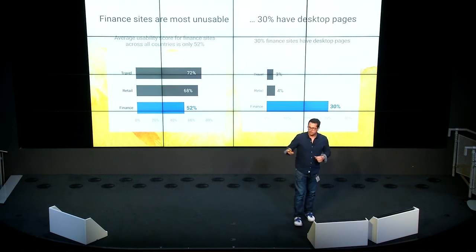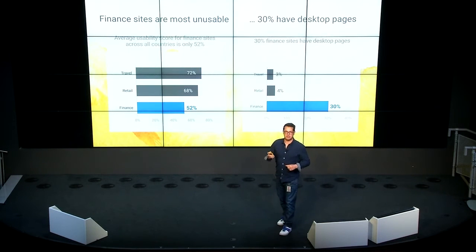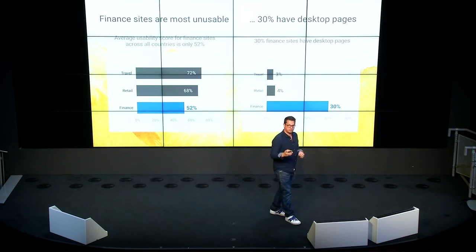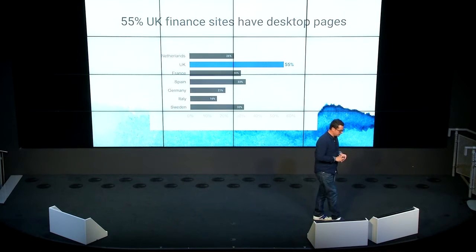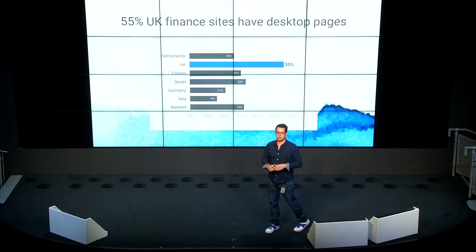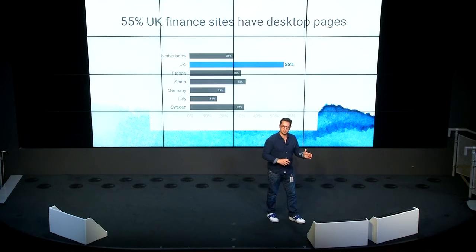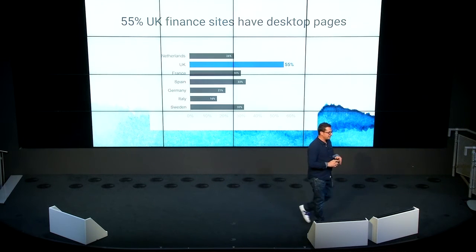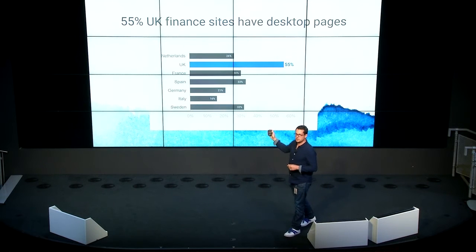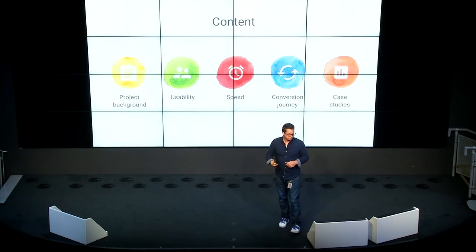And you've got to wonder, it is pretty bad that they're getting 30% of sites with this happening, because you look at travel and retail, it's only 3 to 4%. So that's something specifically for finance to look at. And the worst performer is the UK, so it's a bit embarrassing as a Brit. 55% of the UK finance sites we looked at had desktop pages in a conversion journey, but none of the countries did particularly well. Now you can see there are clear gaps in usability that you can exploit. And for finance specifically, it's around desktop.